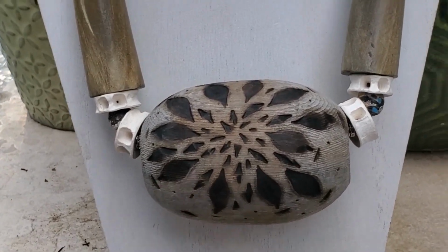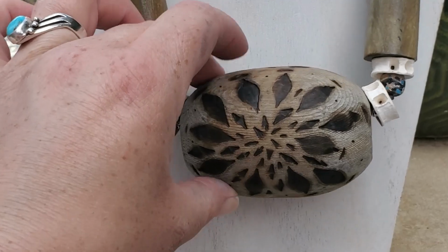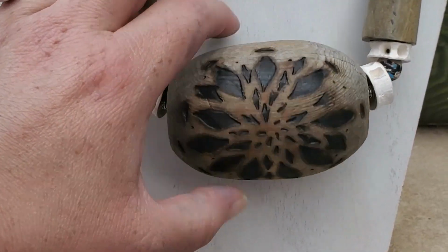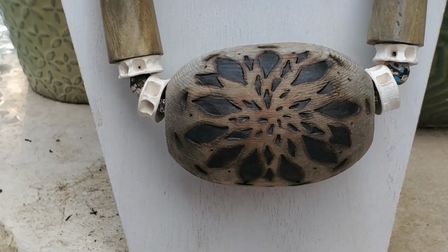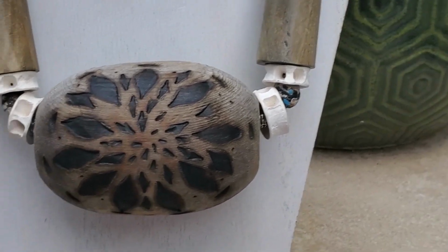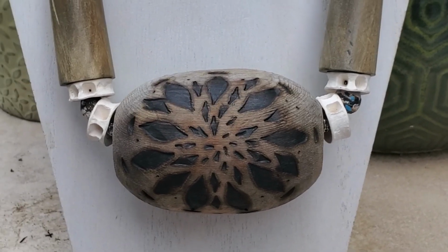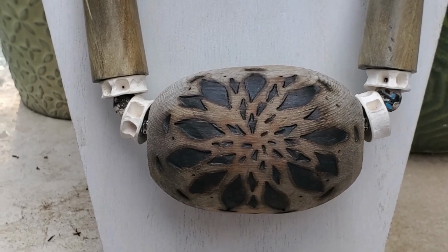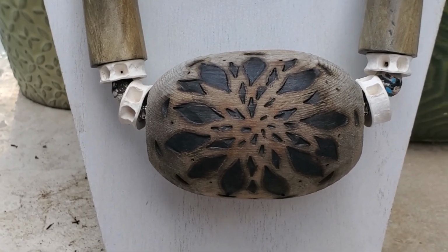So I wanted to talk a little bit about the big focal float bead. I did a primitive mandala pattern on each side, so if it twisted you could still see the mandala. So I wood burned that onto the wood bead. So this is a 1920s float bead.